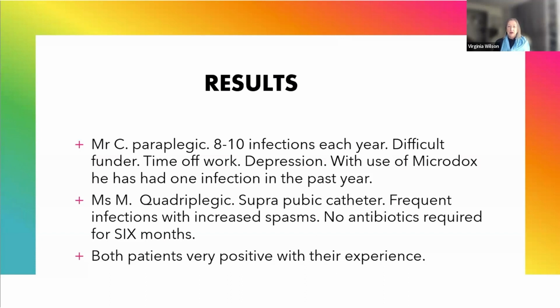He was a diligent employee in his company. And really, with use of Microdox in the last year, if he's had one infection, it's a lot. It has changed his life dramatically.